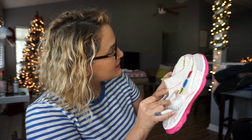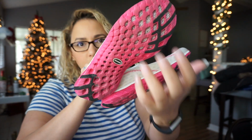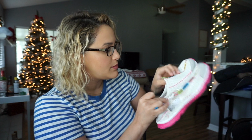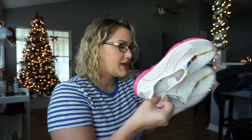These are from the brand A Liter, and they have these holes where the water seeps through, so they're not weighing you down when you're walking in the water, and they're super breathable. They're very stretchy. This is a size 7, so I'm usually a 7 or a 7.5, depending on how the shoe runs. But yeah, these are amazing, and they're not slippery.